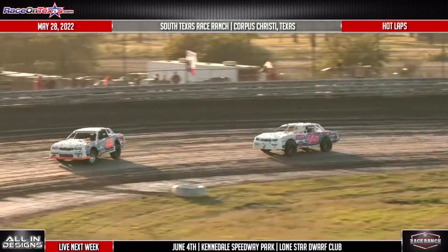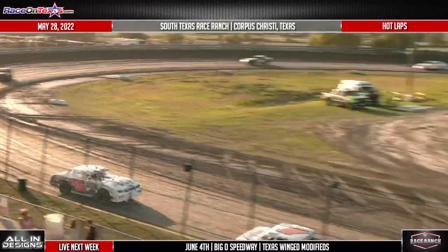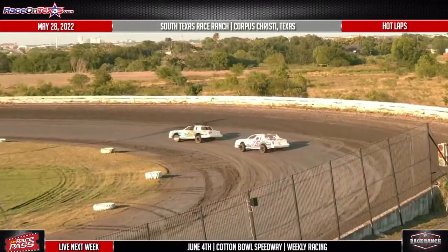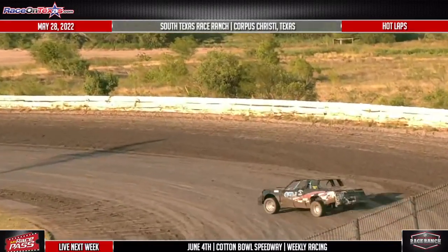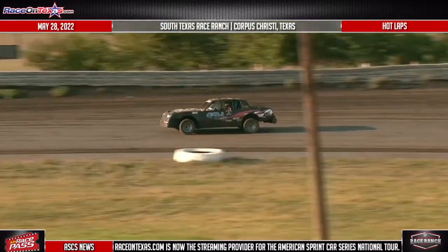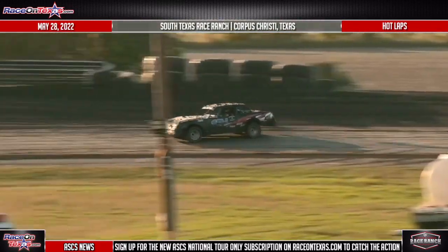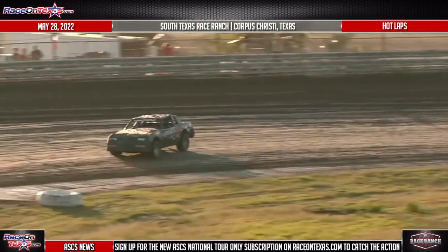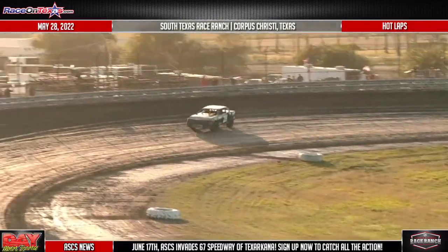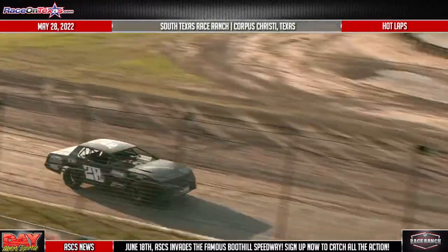All right, we're back to green. We'll let the factory stocks roll around here. Track's gonna be fast tonight, guys. I mean, it is gonna be fast. Yes, sir. See it already. That is gonna be something else. Look at Steve Grant. That 21G's already putting it on that 21, just in hot laps.